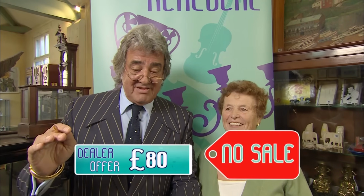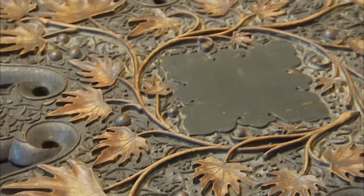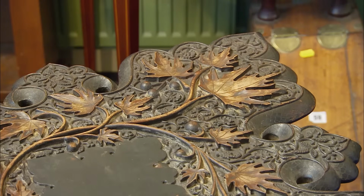On the day, it got up to £110 here in the sale room, and it didn't sell. In real terms, Janice offered £80 in cash, and even though you thought it was a low amount of money, it was in actual fact the real deal on the day. So I'm going to award the real deal to Janice, but this Janice... Which Janice? Trying to confuse me. That Janice offered you the £80. We're giving her the real deal. All right. But this Janice is taking home the table, and she didn't really want to sell it, did you, Janice? No. She just wanted to come on the show.